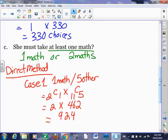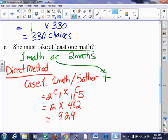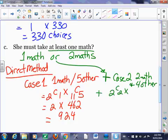We also have to realize there's 2 cases. So OR means to add. Okay, I'm just going to build on this. Case 2. And then case 2 is going to be 2 maths and 4 other. And that's what we did already above. Okay, but if you forget what it is, we're going to add 2 choose 2 times 11 choose 4. It's the same as what we did up above.